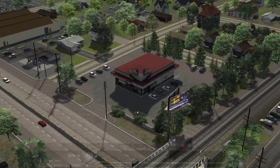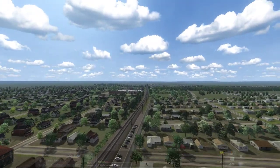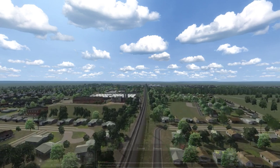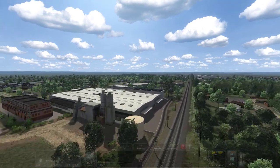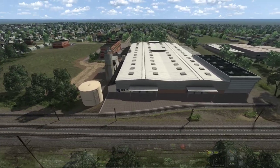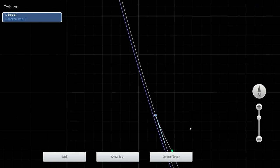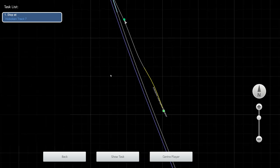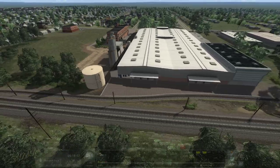It's right here. It must be like a Taco Bell or something. And we got something right here. Not sure what that is, actually. Let's take a look at the map. Luckily, everything is named. Let's see, what is that? Enterprise Corrugated Container. I didn't have that notated. But yep, there's another industry for you.